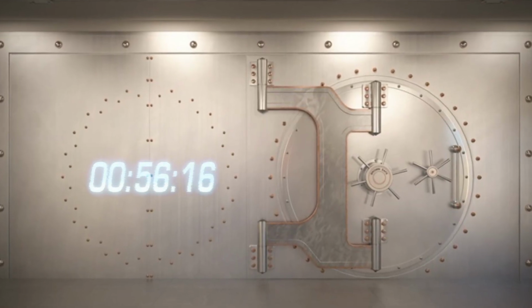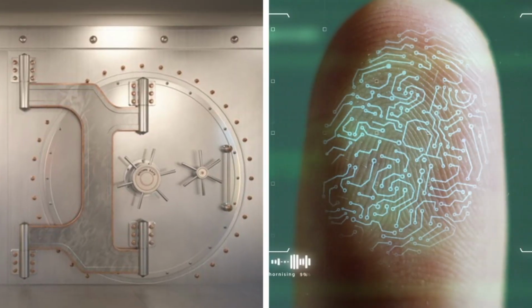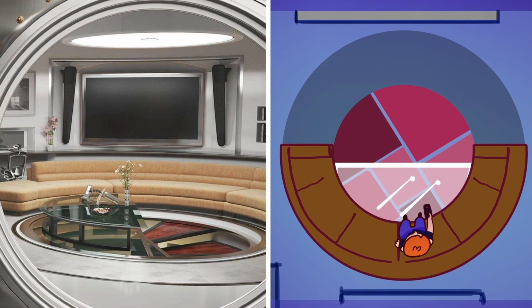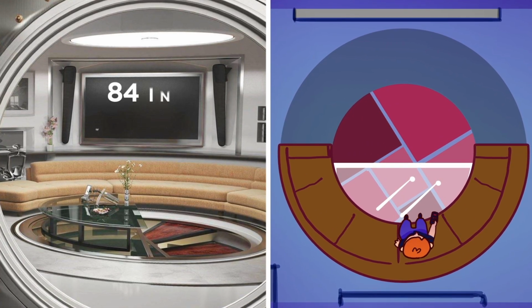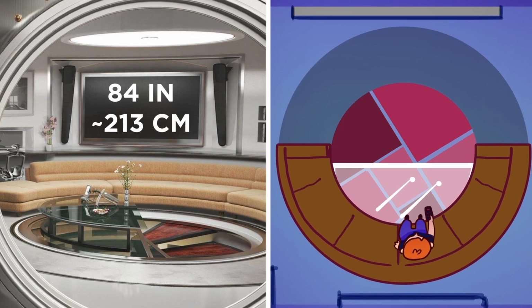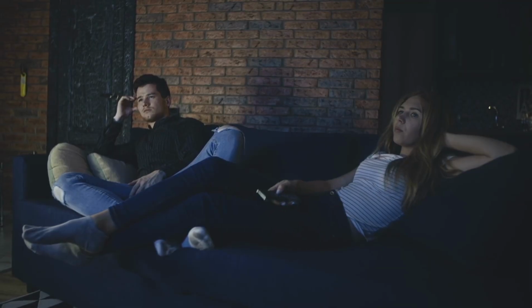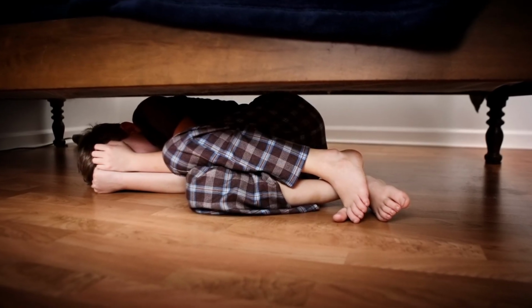If that's not enough, there's also a military-grade fingerprint entry system, complete with a curved sofa that rotates around the room to view an epic 84-inch flat-screen TV. You can kick back and binge-watch your favorite series to take your mind off the fact that your home's been invaded. Better than hiding under your bed, I guess.